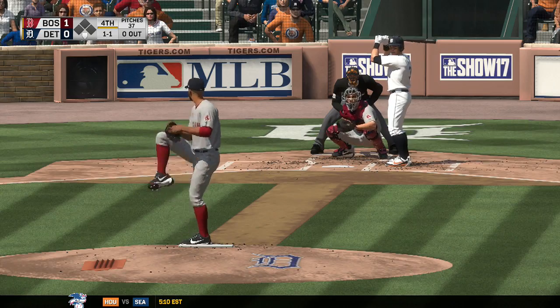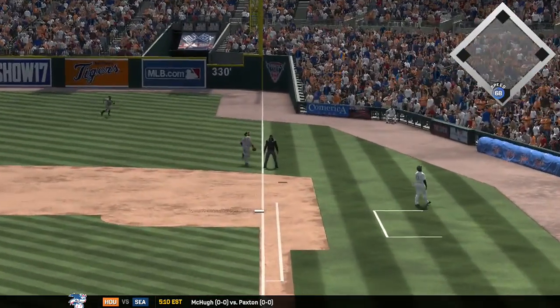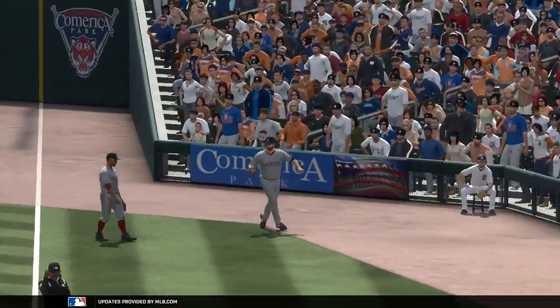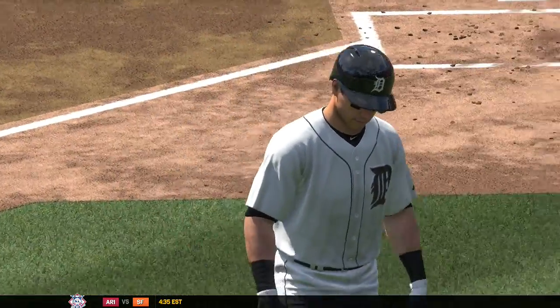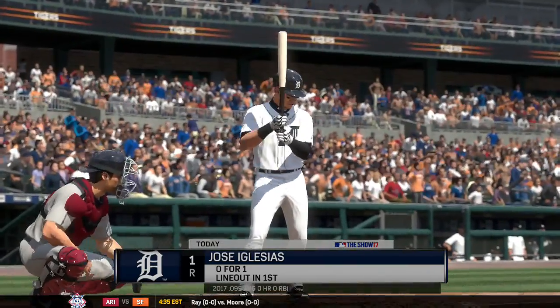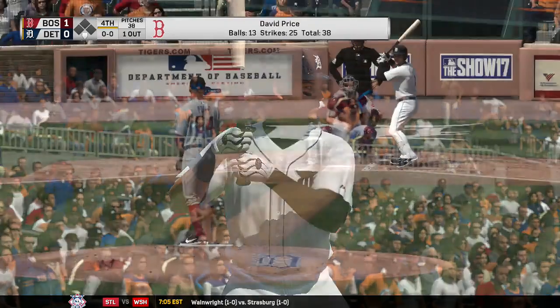Here's the 1-1 pitch. Now a swing and a ball popped high in the air over toward foul ground. There to play it is Moreland, and there's one away. The shortstop, number 1, Jose Iglesias. Coming to the plate now, Jose Iglesias. Hit it hard but lined out in his first at-bat.